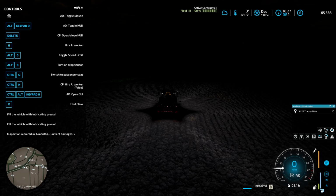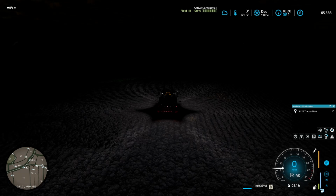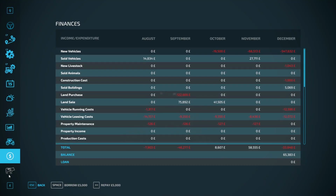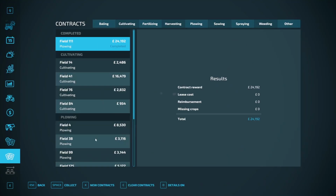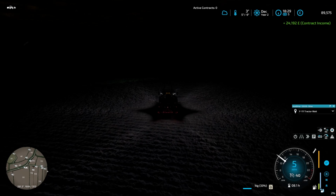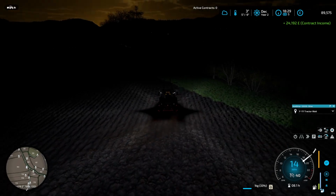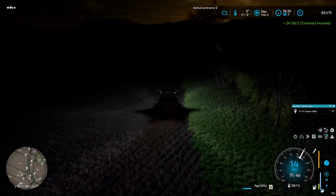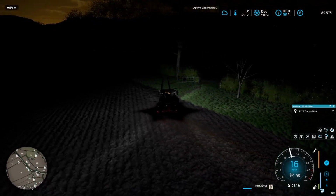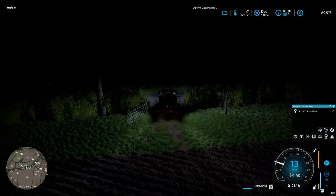Well, there's a slight change of plans again. The JCB has just finished, so I'm going to just jump over to it, and we're going to collect that contract, I forgot how expensive that was worth. So we've got £24,192 just from the worker doing that field. And if I can find the gate, which I believe is just down this way. There it is. So we'll get out, close the gate behind us.